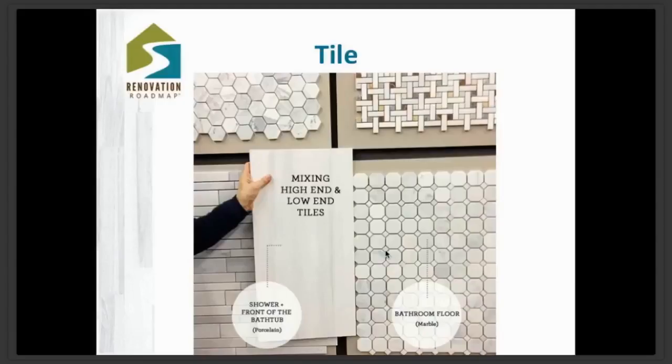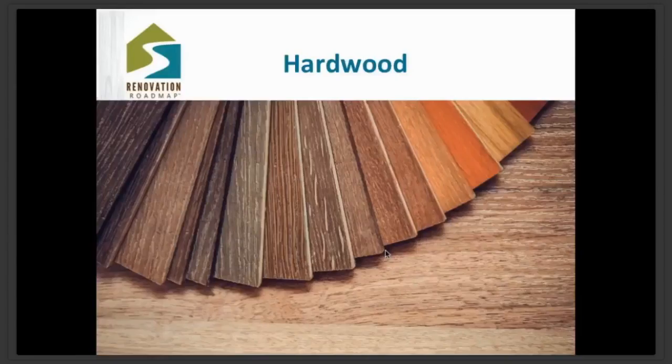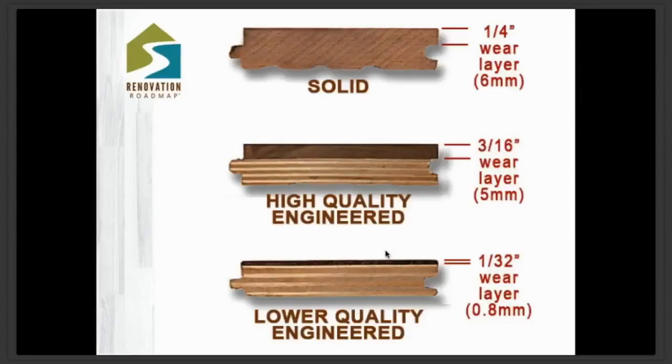So anyway, tile's a great way to make sure that you keep your eye on that budget by mixing in those porcelain and ceramics with the natural. Another one is hardwood. So hardwood flooring, like I said a minute ago, can be all over the place as regards to pricing. So let's talk about what to be looking for when you're looking at hardwood options. So hardwood comes in mainly three different ways.